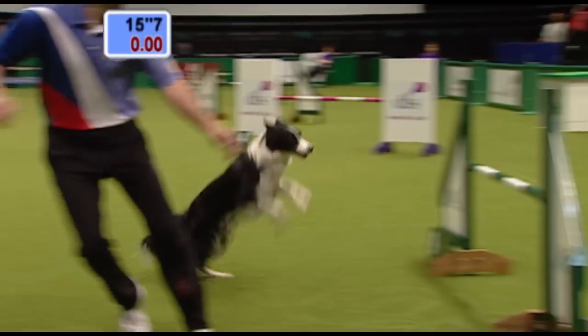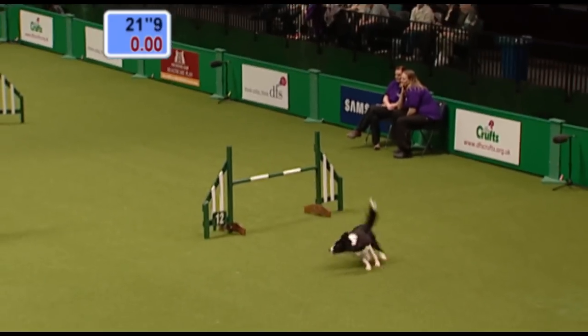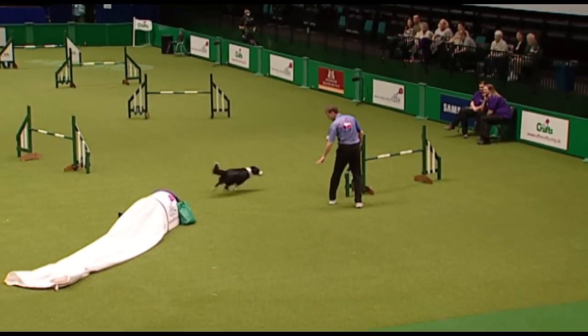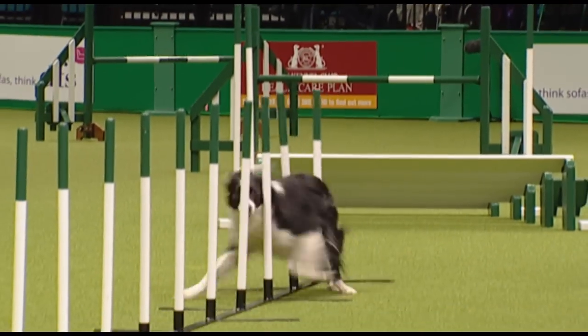Having to remember that a lot of these obstacles have to be taken from... Oh, what a shame. Just turned his back on the dog and the dog nicked off. But Lucky doesn't realise that she's been eliminated and she's going to have a great time. Do you think she's still in with a chance? Go on, Lucky.